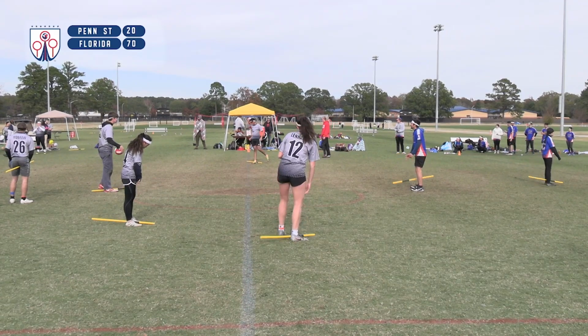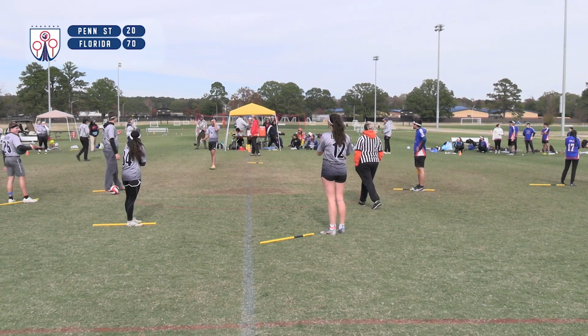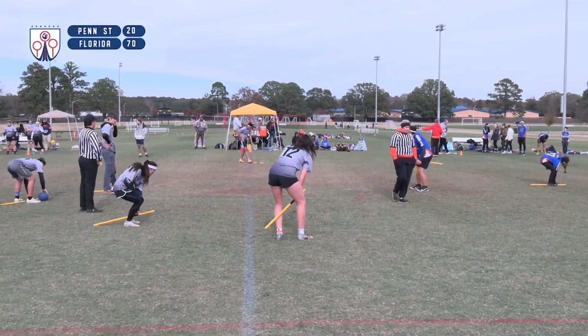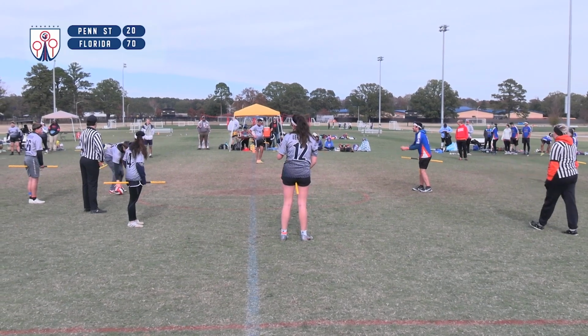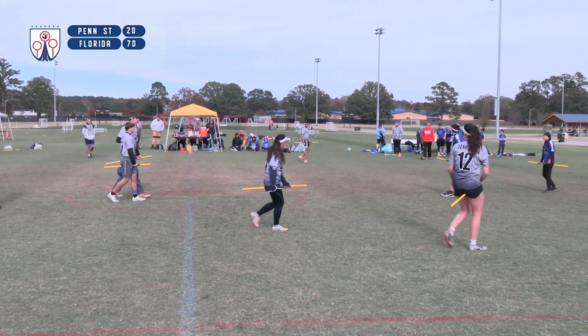We're gonna get an official's timeout here. It looks like one of those bludgers is pretty flat. I could even see from this far that it doesn't have all the air in it. The referee calls the players back to their brooms, and we're back playing as Peterson brings the quaffle up for Penn State.